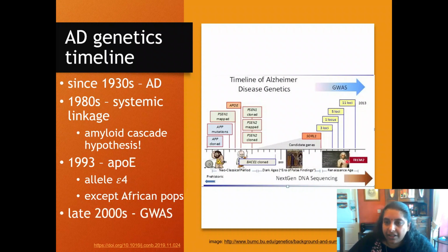And then in the late 2000s, so I think around 2008 or so, people started doing GWAS. If you don't know what GWAS is, I think it stands for, let me see, genetic... I should have written this down. I know what they are, but I'm trying to remember what they stand for. Genetic something association study. Genome-wide association study.